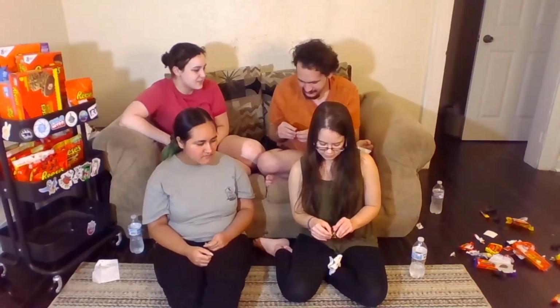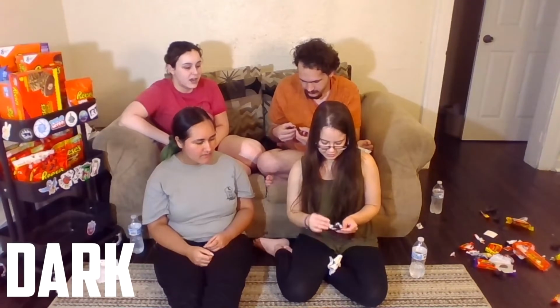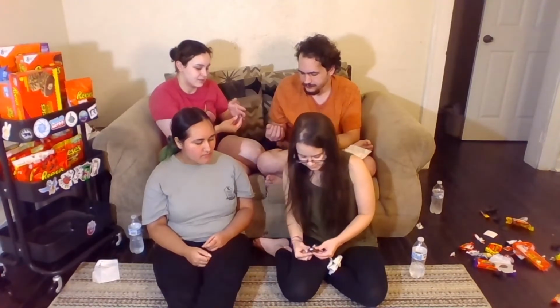Dark chocolate. See, this is what I'm excited for. I'm super excited for the dark chocolate. I think the dark chocolate thins are going to be my personal favorite out of this round, but we'll see. There we go. Okay, I'm going to go ahead and stick mine in my mouth first because it's falling apart all over the place.